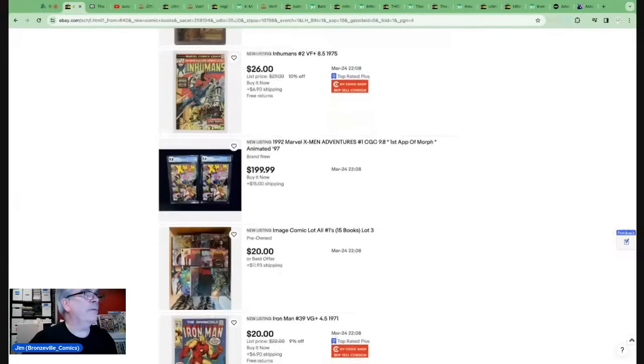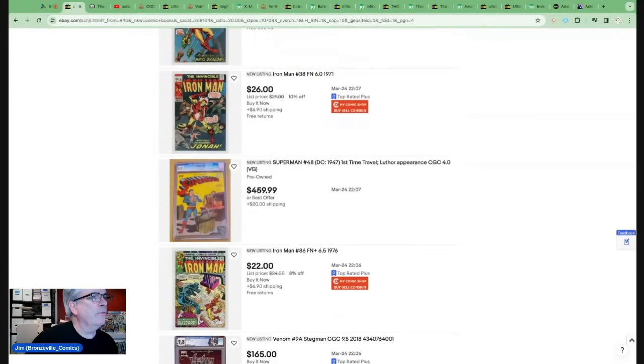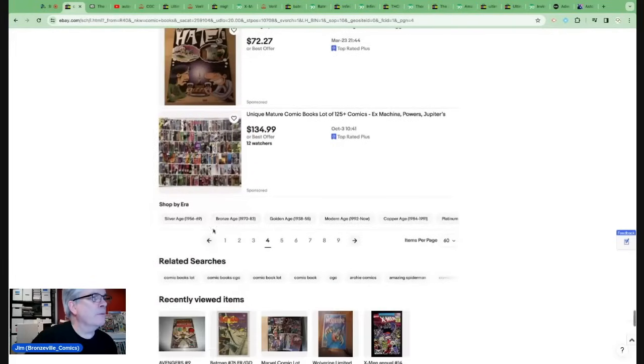So a couple of comics. Two. Are they selling two copies for $1.99? $1.99 is about the FMV of that book right now. Superman number 48 in a 4.0 for $450. Sounds somewhat reasonable. I'm not ready to spend $450 on a random Superman book right now.